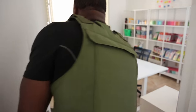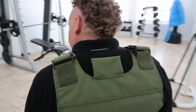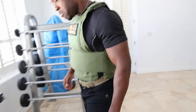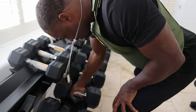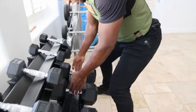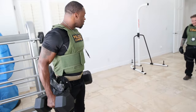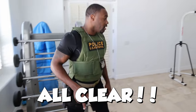Checking. Room's clear. Bathroom's clear. Gym. You never know, they might be under these 40s. Nah, they're not in the 40s. They might be under the 50s, though. Oh, yeah. What do you think? You see anything? All right. Don't be jealous. Oh, all clear. Let's go.